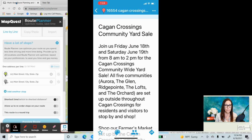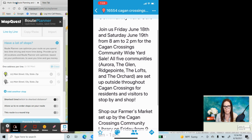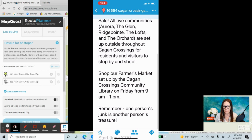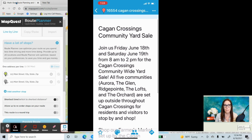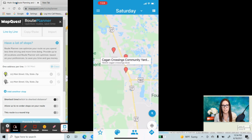So this one is a community garage sale, which I'm very excited about. That one is always priority on my list as a reseller, because the name of the game, or the key to the game, is get there early, get there fast. The best things go the quickest. So you want to make sure you're getting to each of these locations as quickly as possible. And that's the whole reason that we're doing this Mapquest Route Planner.